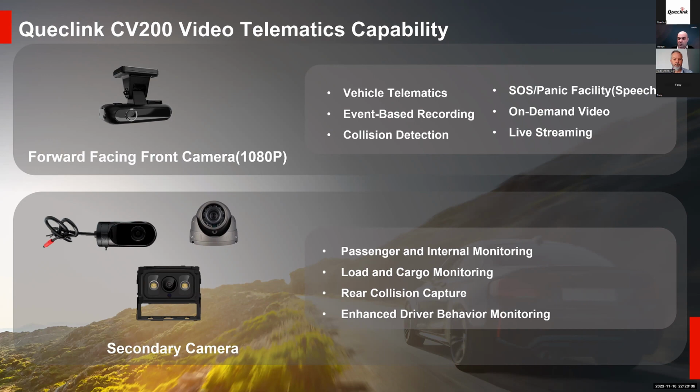Now, that can be used for either driver facing or it can be used for passenger facing. So monitoring how people are behaving inside a vehicle. Next to that, you've got the dome camera, which would go into vans or trucks for cargo management, so making sure that pallets or whatever else is being loaded or unloaded off a vehicle. And then you've got your rear end camera, which is the bottom camera out of those 3. So that's a waterproof rear camera, obviously for rear collision detection. Could also be used for monitoring what's going on and off the vehicle, depending on how you use the solution.